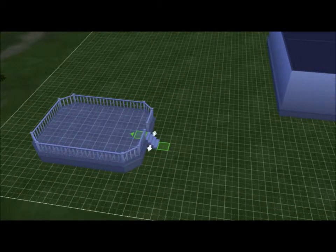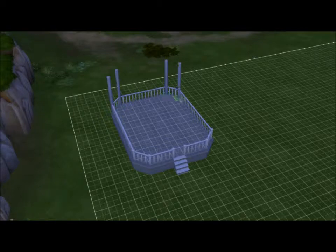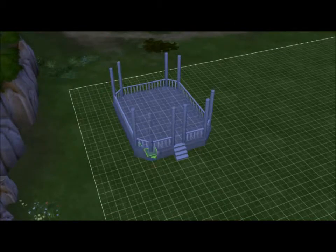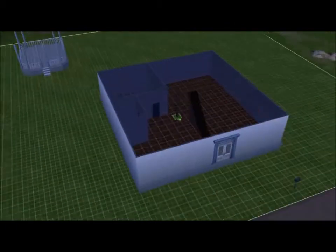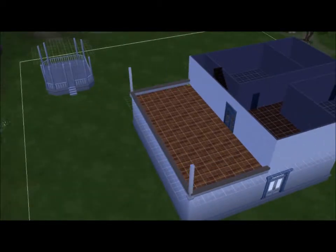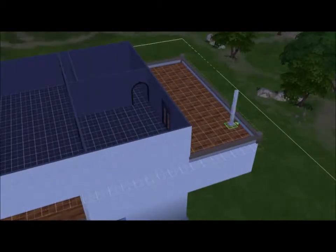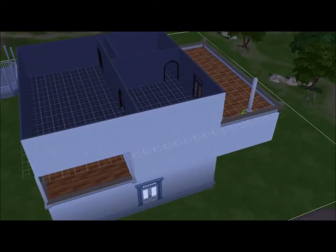So now you have this beautiful gazebo here, and I put in some columns, and there's two separate columns. The gazebo has one type, and this deck area has another type, and that was done just to ensure that I had support and that it didn't look like it was just free floating.